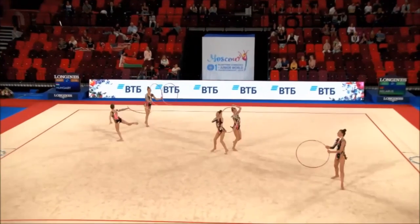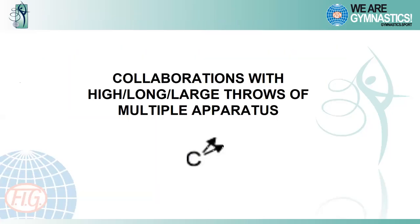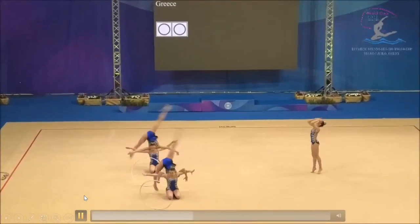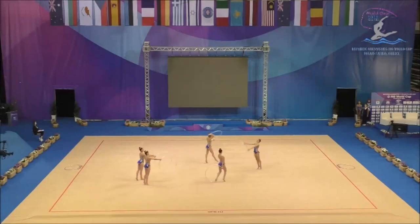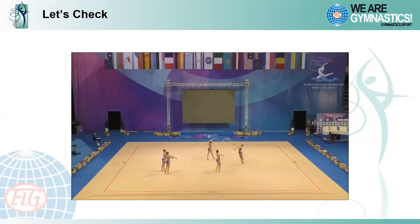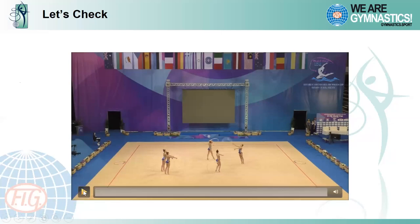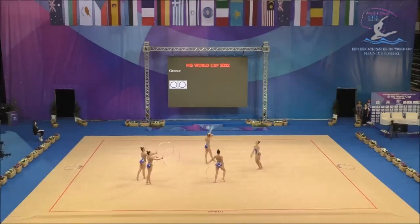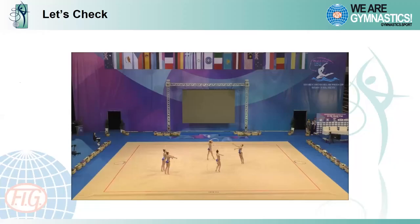This is CR. What about here? This is CR2, but the criteria are different, so we cannot evaluate the criteria. Different criteria on the catch, but both gymnasts made the same rotational element, CR2.